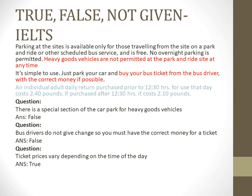And moving on, it's simple to use. Just park your car and buy a bus ticket from the bus driver with the correct money if possible. Now the next question is, bus drivers do not give change, so you must have the correct money for a ticket. If you look at the passage, it says you have to buy a bus ticket from the bus driver with the correct money. We see that bus drivers do not give change, so it is not matching. There is some relation between the bus driver and the bus ticket, and with the correct money if possible, they are saying. So it is not matching, and therefore we arrive at the answer as false.